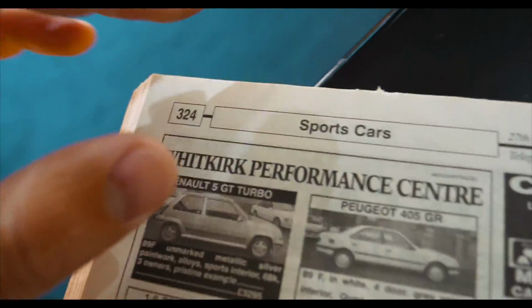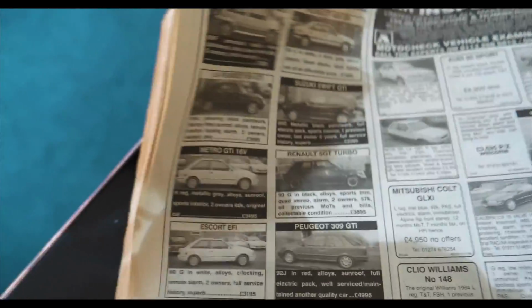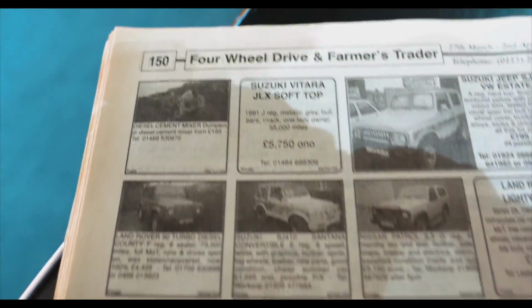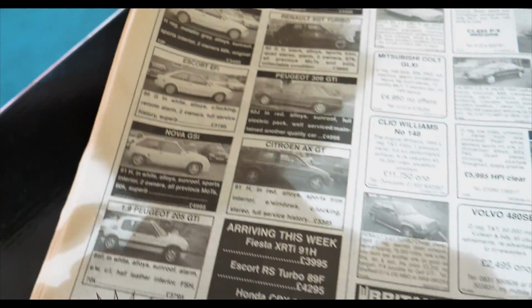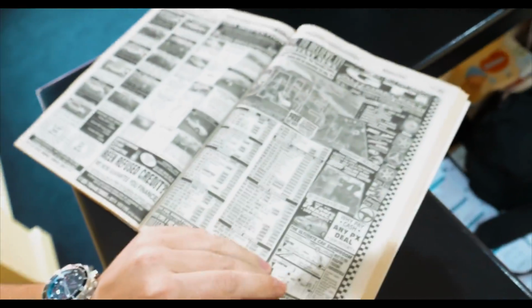Renault 5 GT Turbo. If you see one of them anywhere today, you want to be snapping them up. But notice as well, this section of the magazine is named sports cars. So we're at the sports car section, and they used to do that. They have like saloons and four-wheel drives and farm vehicles, and this is generally how they do it. Bargain cars under £1 grand as well. So that's how they sectioned out their magazine, their listings.